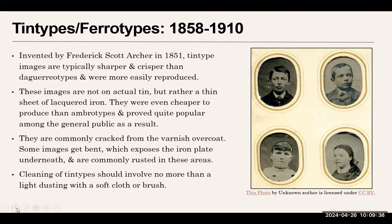They were even cheaper to produce than ambrotypes and proved quite popular among the general public as a result, and were sometimes called the poor man's daguerreotype. They are commonly cracked from the varnish overcoat. Some images may get bent, which exposes the iron plate underneath, and they will commonly rust in these areas. Cleaning of tintypes should involve no more than a light dusting with a soft cloth or brush.